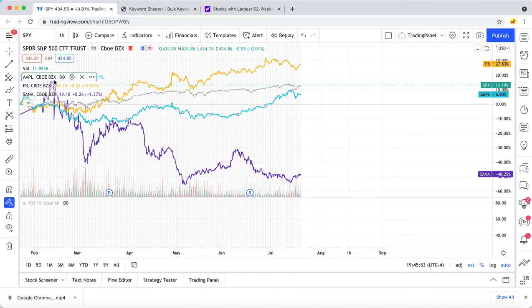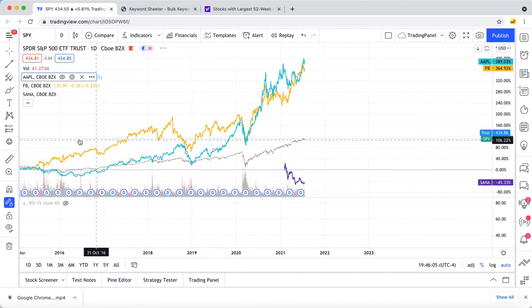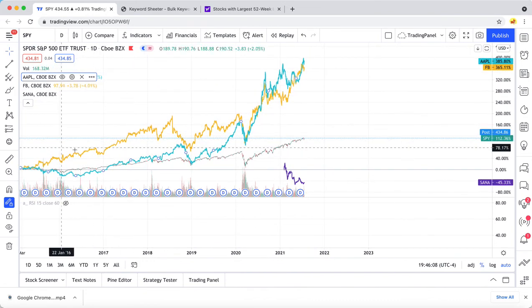A stock like Apple or Facebook is going to probably beat the market over the long term, or at least it has for long periods of time. We can try a day chart and look. You can see over a fairly long period of time, these stocks have beaten the market.